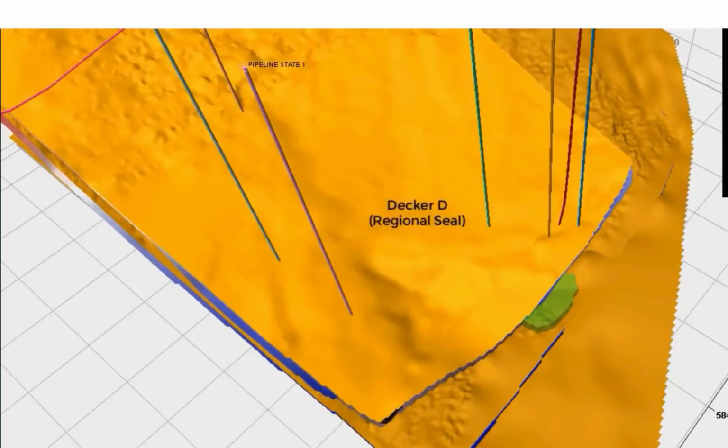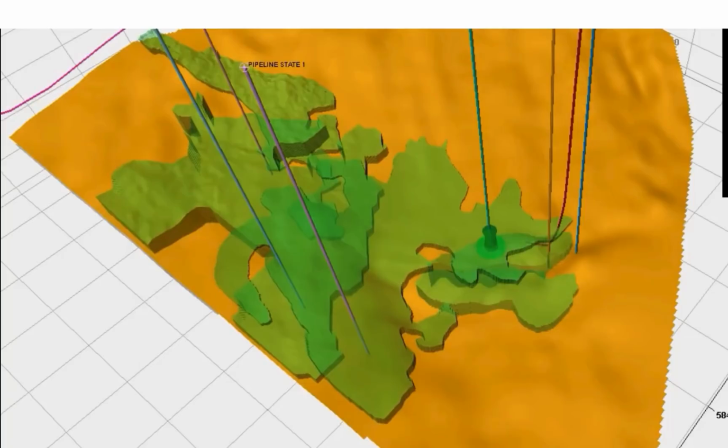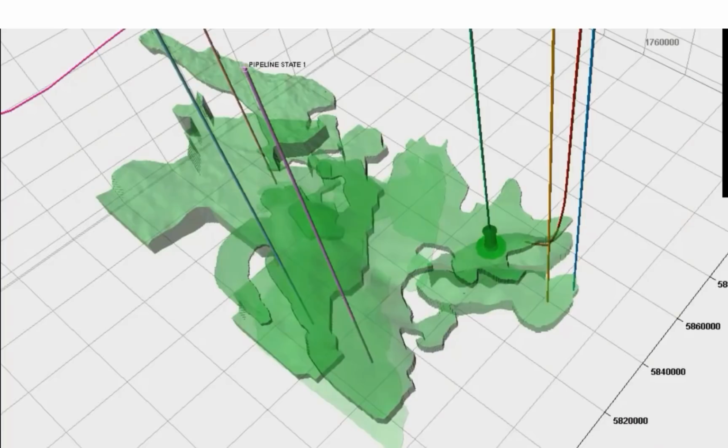All of this, the entire complex of 5 reservoirs, was then blanketed by the Decker D regional seal. So now we'll strip that off and show all of the geobodies in space. Those are the Brookings ones, and now the complete section down to the Kaparic. I put our leasehold on here so that you can see that we control most of this by volume.